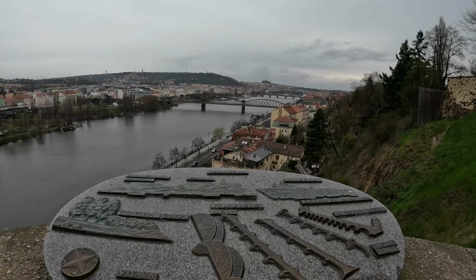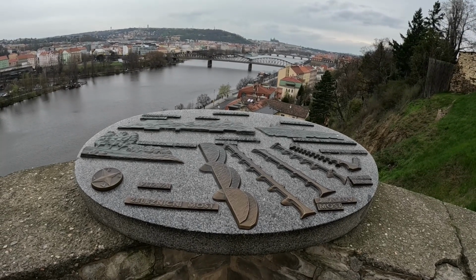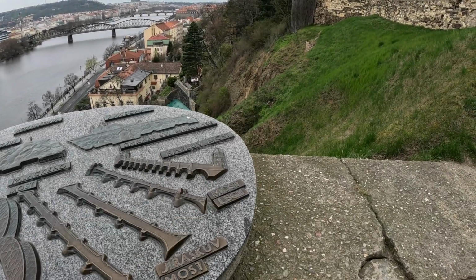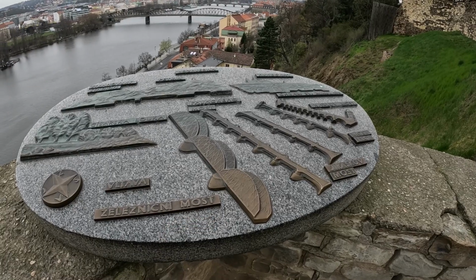We also have this nice info plaque here with all the bridges and landscape sort of marked on it. So we've come down from around here near the Most Legill Bridge, and we're now down here just past the railway bridge.